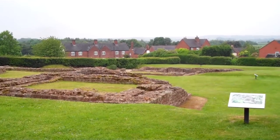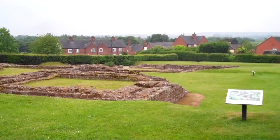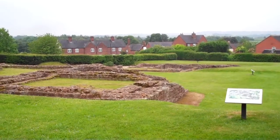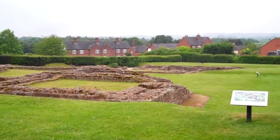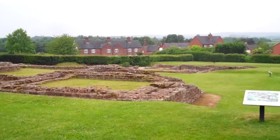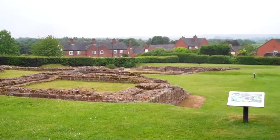Today you join us standing on the edge of the Roman village of Letocetum, at least I think that's how it's pronounced, my Latin's not brilliant, but it is actually located in the present day town, or little village, of Wall, just outside Lichfield in Staffordshire. And before me you can see the ruins of what would have been the little Roman town.